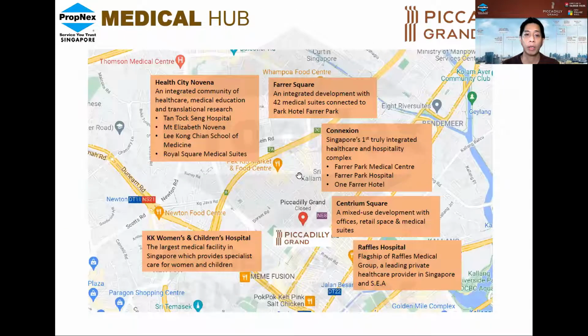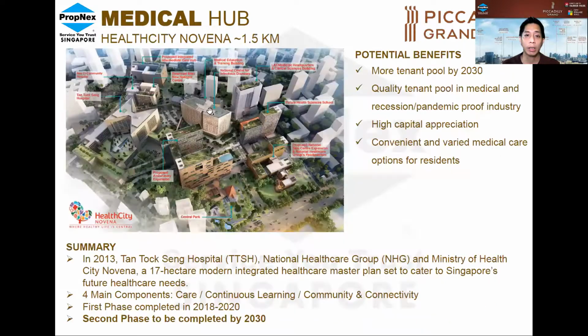So for investors, this is important because we are very close to the Novena Health City, as well as all the professionals having specialist clinics at the Farrer area. So you can see that all these areas will be potential tenants for investors. Very strong tenant pool and profile. This is a bit of the Novena Health City. Many specialist clinics are located there right now and still growing.